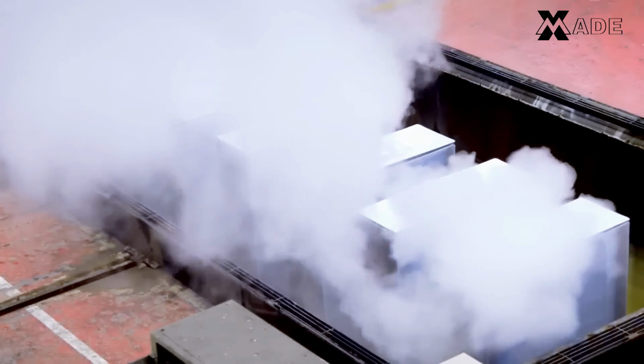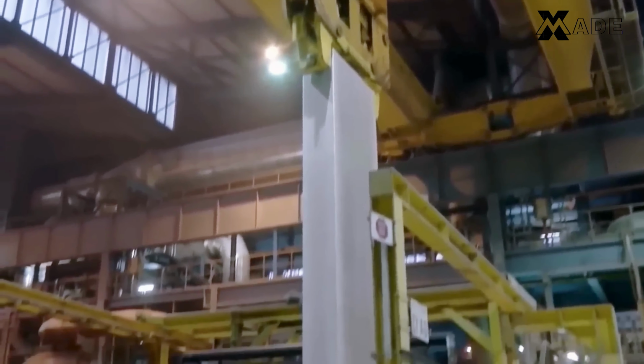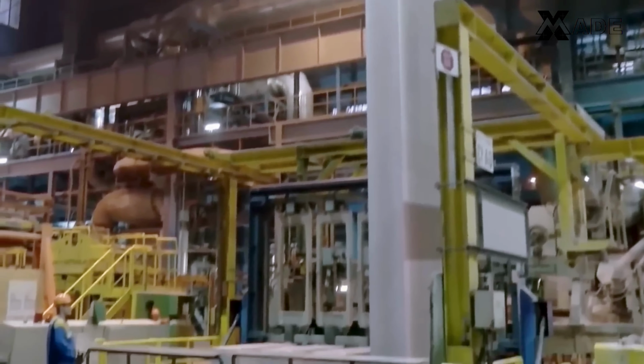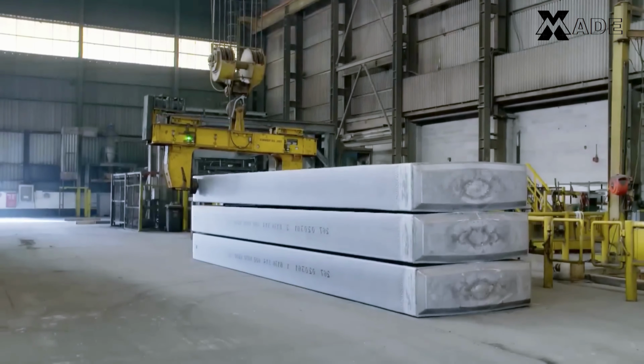After 2 hours, 3 enormous aluminum ingots are ready. Due to the ever-growing global demand for aluminum, these ingots are immediately prepared for transport to a rolling mill.